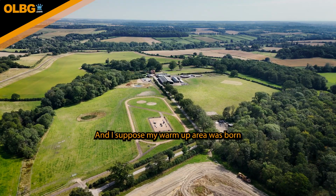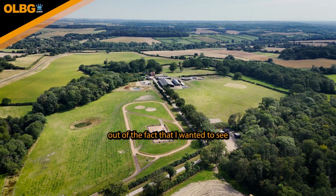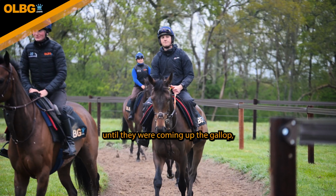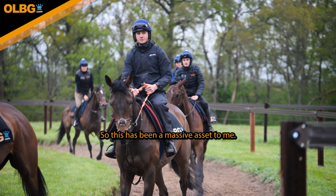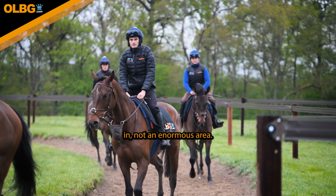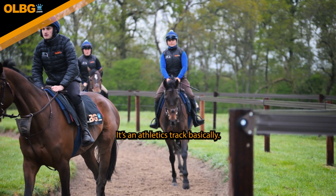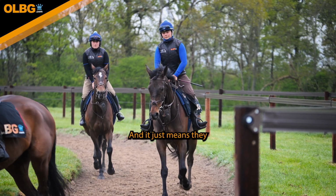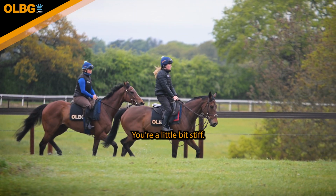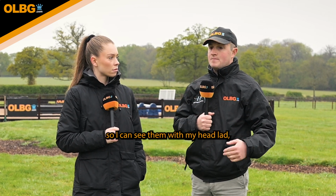And I suppose my warm-up area was born out of the fact that I wanted to see all the horses before they went onto the gallop. I didn't just want them to leave the yard and then not see them until they were coming up the gallop. So this has been a massive asset to me. I'm really pleased with this. It means that I can see all the horses moving in not an enormous area. It's an athletics track basically, and it just means they can have a nice warm-up, and I get to see, are you normal? You're a little bit stiff. You're fresh and well, so I can see them with my head lad before they go to the gallop.